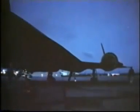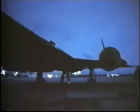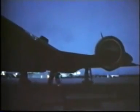The SR-71 would fly directly from Griffiss Air Force Base, New York, to the Middle East. The flight would be over 11 hours long, with 6 refuelings. No Blackbird crew member had ever experienced such a lengthy, complex mission.